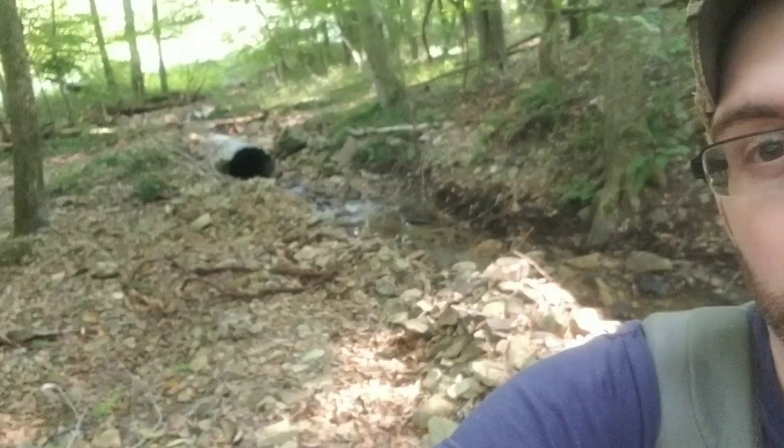So I made it down here to a part of the trail where it looks like this was a dried up lake bed or creek bed. You can see that it's kind of reduced down to that little bit of water right there. There's a little bit of water over here on the other side. It's been reduced down to that, but you can see how it used to go way over there.